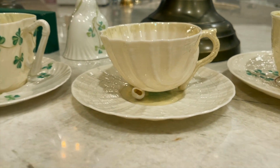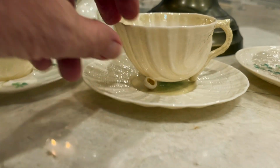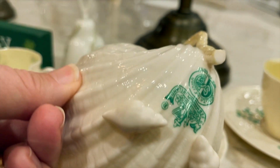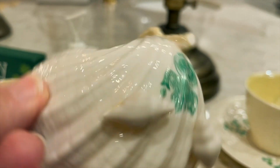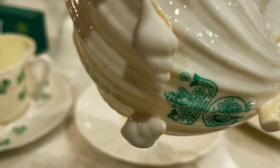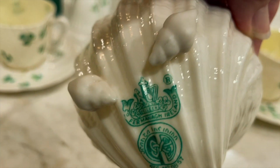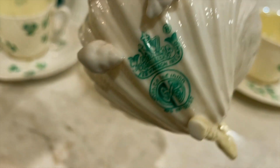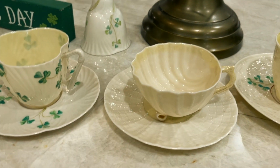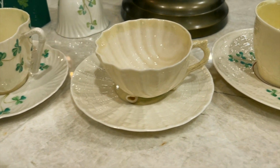This one is so unusual because it is the Neptune pattern, but look at the little feet on the bottom. There's little shells that are attached to the bottom that hold the teacup up. I love that. And this is the 5th mark, fifth green mark, and that is from 1955 to 1965.